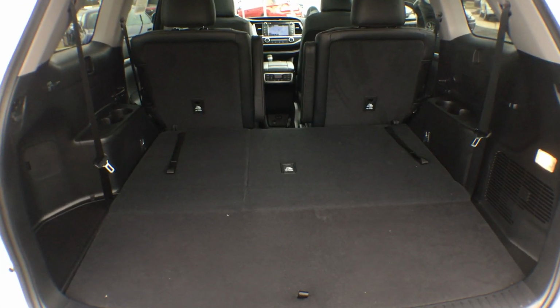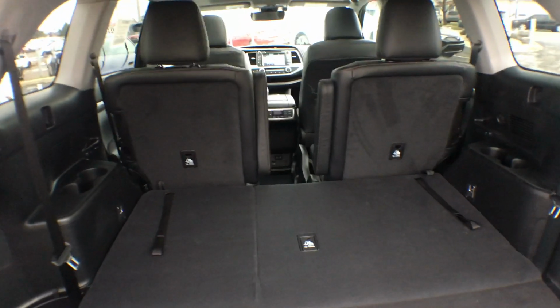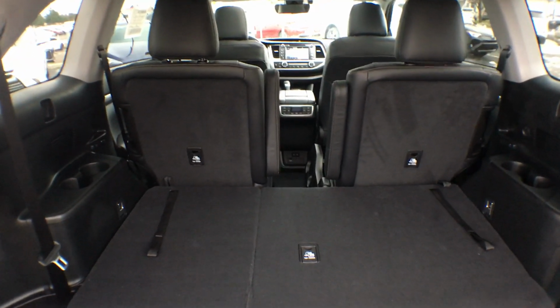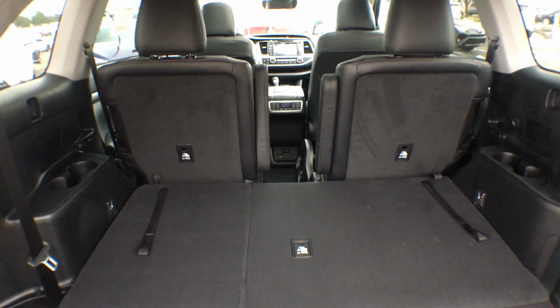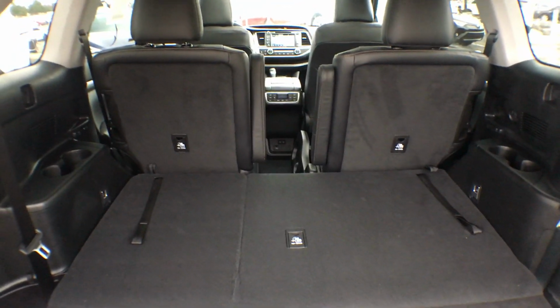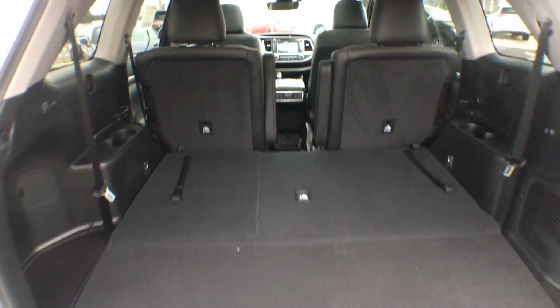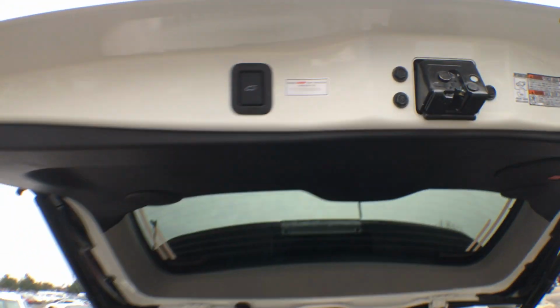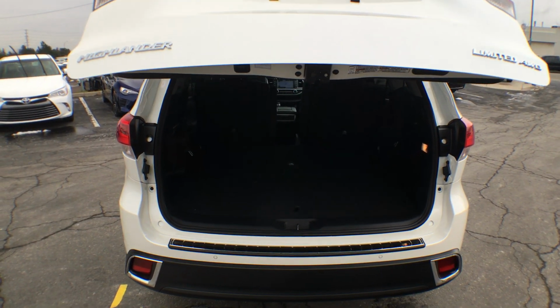But the kicker of it all is that that's not it. If you only have 2 people driving around, or even 1, you can flip down those second row seats as well. They will go completely flat. So at that point you can fit snowboards and golf clubs, building materials, anything like that. This vehicle has the capability to do so. To close your liftgate, there's just a button up here. Press that 1 time and that will automatically close for you as well.